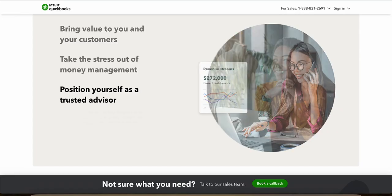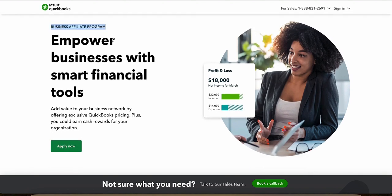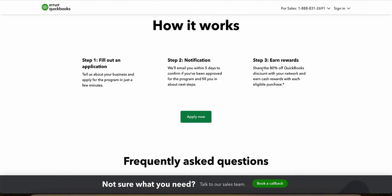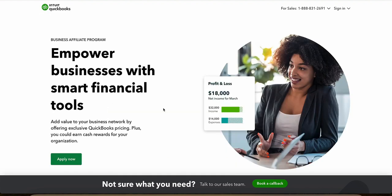Now, if you look at their affiliate program on their website, it's called the Business Affiliate Program for QuickBooks. Then you have to apply, and once you get approved, you can actually start promoting them within 5 days if you get the email. And you'll actually be able to share an 80% off discount, which means people are more likely to use your affiliate link, and you can start earning commissions.